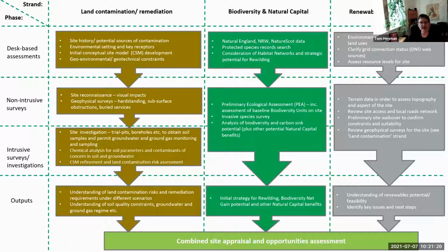So I'm not going to go through this in detail, but basically our approach is around these three main strands, where we look at land contamination remediation constraints and the liabilities that may be present on sites and how they could be affected by the proposed revenue generating opportunities. We've got the biodiversity natural capital strand, which John has been talking about, which ultimately feeds into initial strategies for rewilding, biodiversity net gain, and other natural capital benefits.